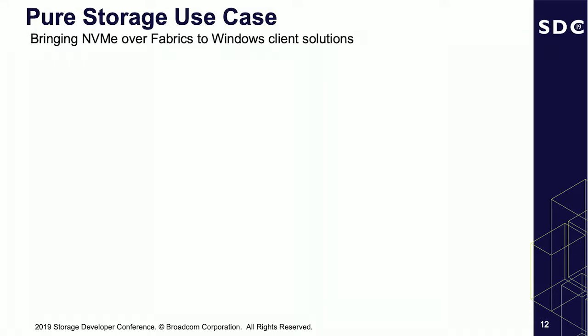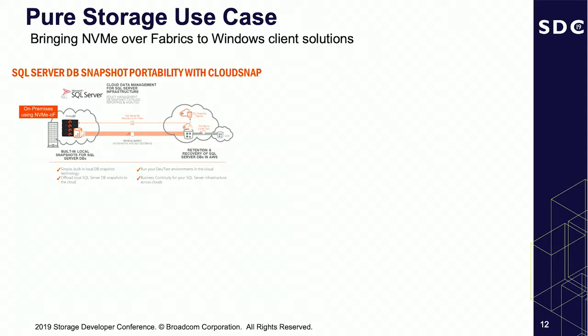So these guys cannot get to that. The reason they like that all flash array from Pure is the features in it. The big one that they're getting a lot of traction with is that you can take a snapshot in the array and push that out to the cloud, push that off-prem, and do all kinds of stuff with it. That's a big feature for them. But those Windows customers can't take advantage of that. So they came to us and said, well, what can we do?